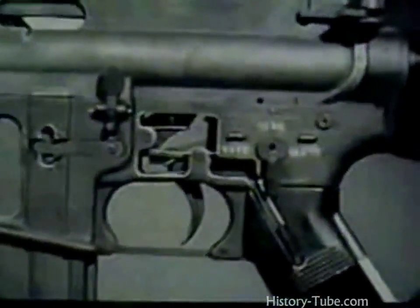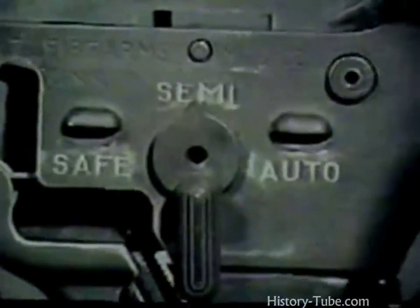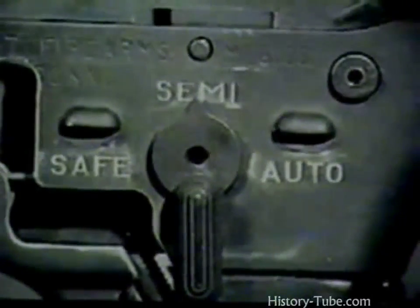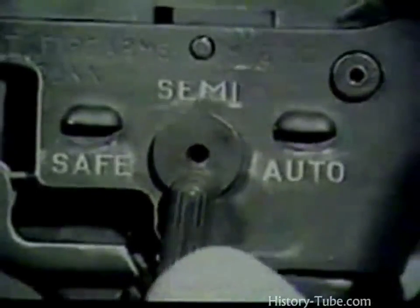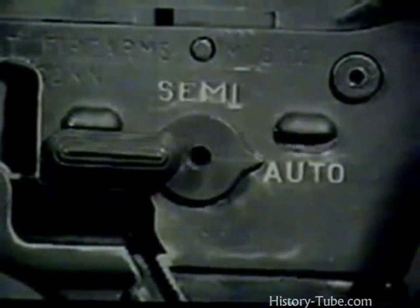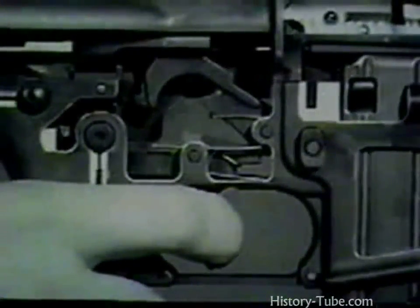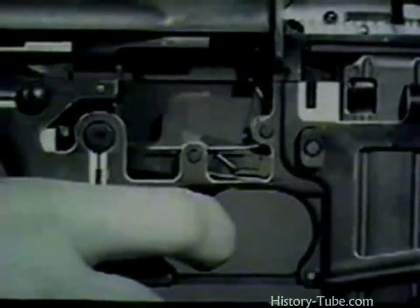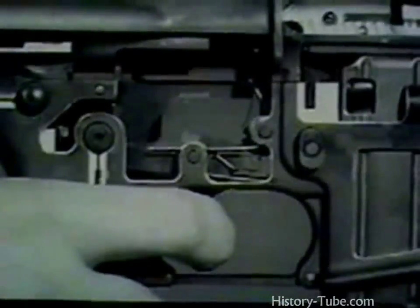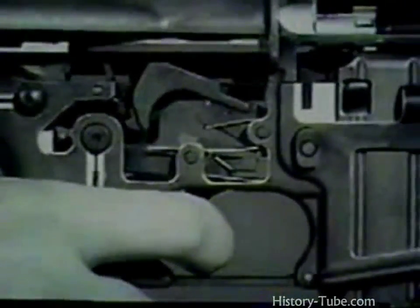When the selector lever is on semi-automatic, as it has been during this review of the cycle of functioning, a single round is fired each time the trigger is pressed. When the selector lever is moved to the auto position, the weapon functions in a slightly different manner. Automatic fire begins when the trigger is pressed to release the hammer. The hammer strikes the firing pin and fires the first round. The bolt carrier recoils and moves rearward, overriding the hammer and depressing it to the cock position.